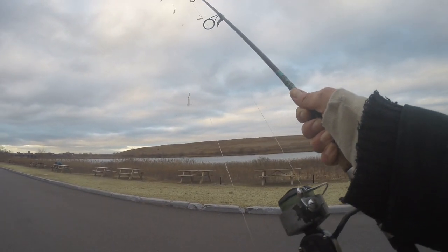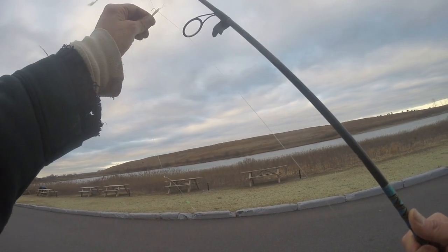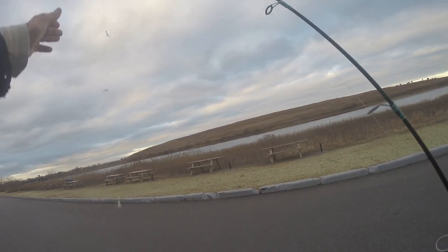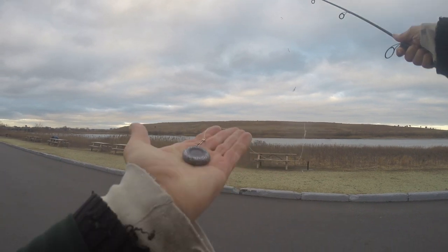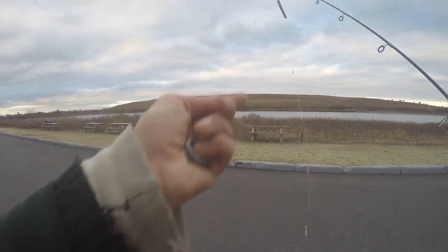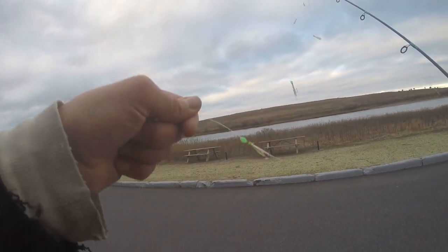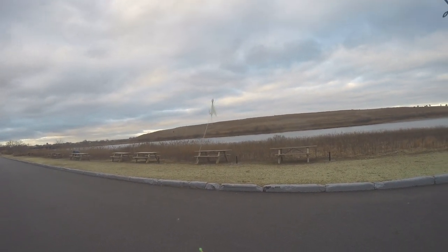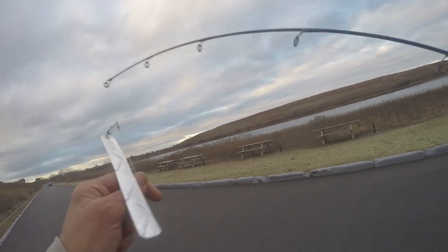All right, real quick, the rig we'll be using is the one I've been using. It's the Sabiki, and I got caught up the other day, so I lost one. But it's just a standard Sabiki rig, 2 ounce sinker, 5 or 6 Sabiki drops. That's about a size 4 to size 6 hook and a flasher.